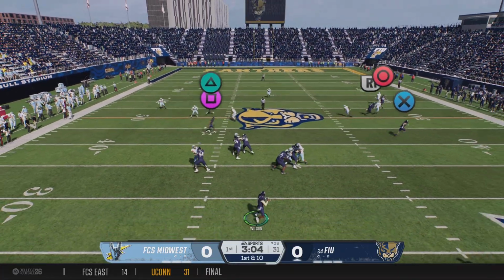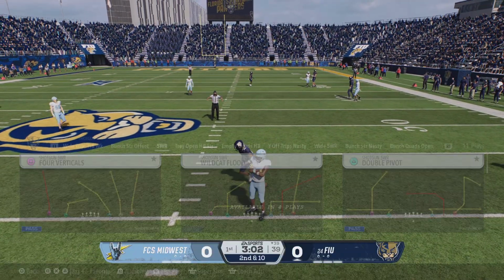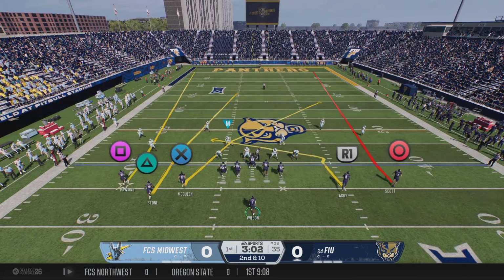Looking to throw on first down. And they're not quite in rhythm there. It's incomplete. Let's take a minute to look at Florida International.